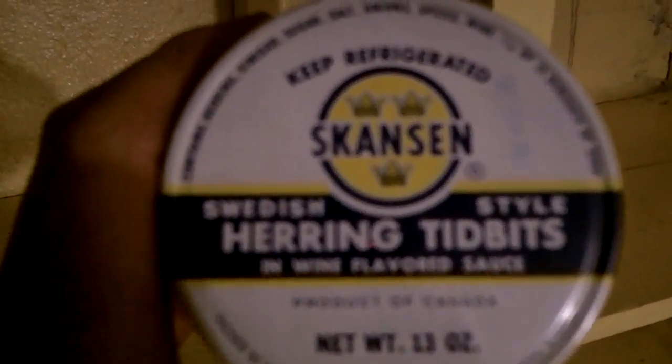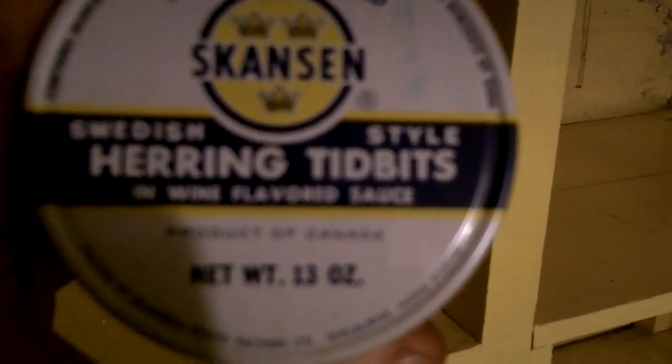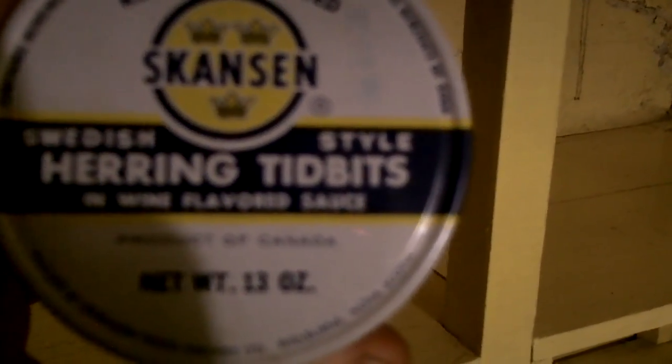People that used to live here were big into canning, obviously. Got some old jugs. My old hillbilly jug. Need to put 3 X's on that. Fill her full of booze. Here's what you want, boys. Yum yum. Swedish style herring tidbits in wine flavored sauce. Can you say, God, who would eat that crap? But anyways, there's the compressor, evaporator and whatnot for the old fridge there.